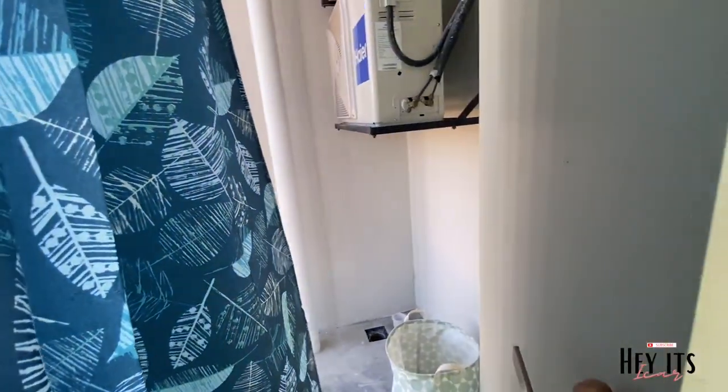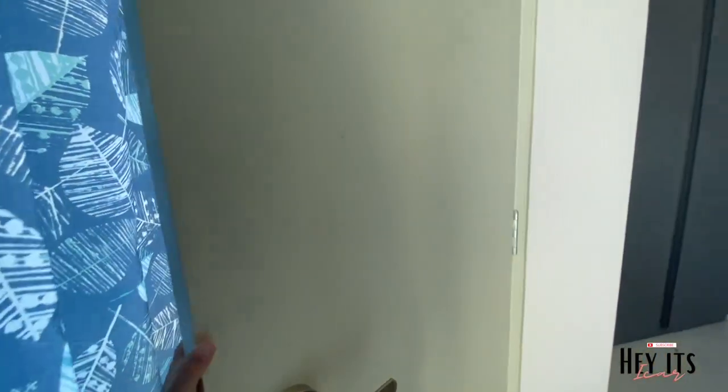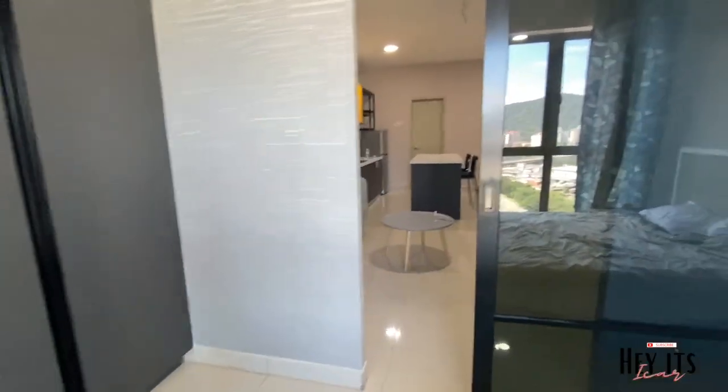So this is a dryer room and I put my laundry bag in here. I don't have a washer, so I am going to buy myself a new washing machine probably. And that's just it.